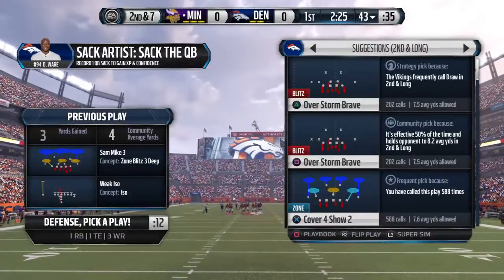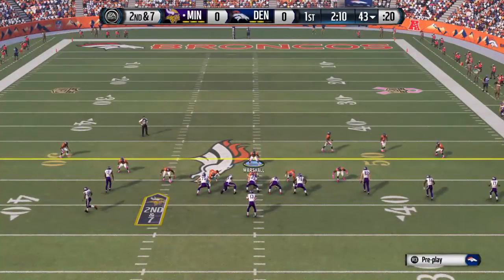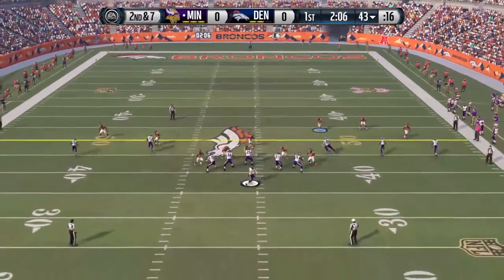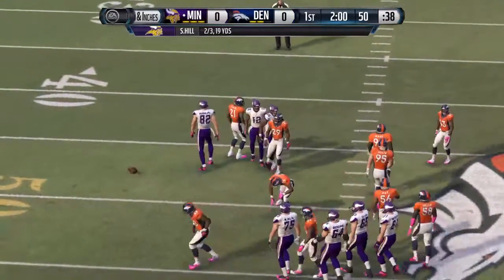Here's a look at the Vikings offense. They will be expecting far greater efficiency today. A week ago, they turned it over on 3 occasions. Let's go. 2nd down and 7. He'll throw it over the middle. That picks up 7. That's his first reception today.